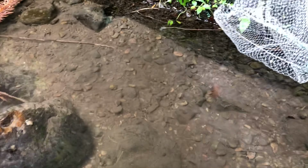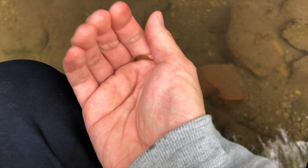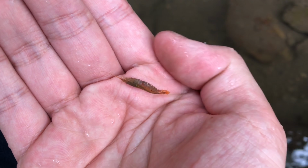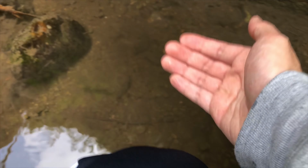The best way to catch him, he's right there in the middle of my screen, is to take your net, go down, and swipe. And there he is. Let me remove the rocks and grab him out. All right, he's in here. Let's take a look at that. It's a wild Neocaridina. Look at him crawling on my hand. God, this is such an awesome opportunity. All right, let's put him back.